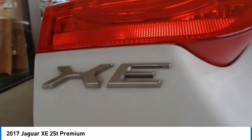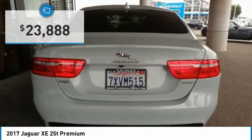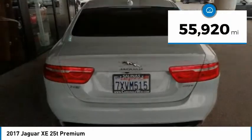Its sleek exterior is sure to turn some heads and is priced below $25,000. This vehicle has less than 60,000 miles.